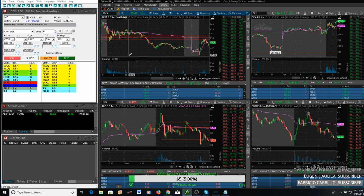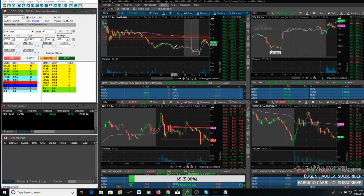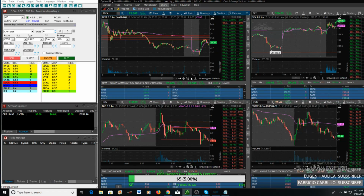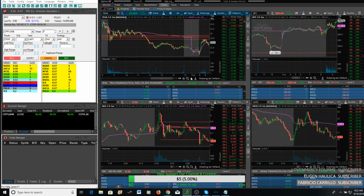Like, look at Teva. Teva had a big red day yesterday, and then what does it do this morning? It bounces and rebounds up. And so, if it has a big red day, I'm more long biased. If it has a big green day the day before, I'm more short biased.